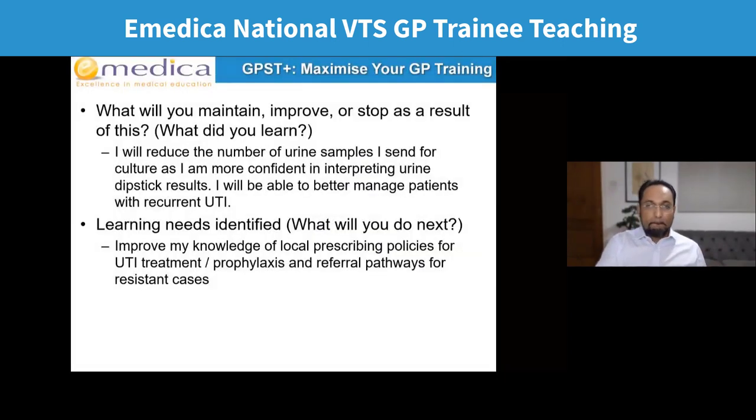So that's the first part, right? Then what will you maintain, improve, or stop? That's how it looks on the actual 14 fish. But my question for you to think about is, what did you learn?